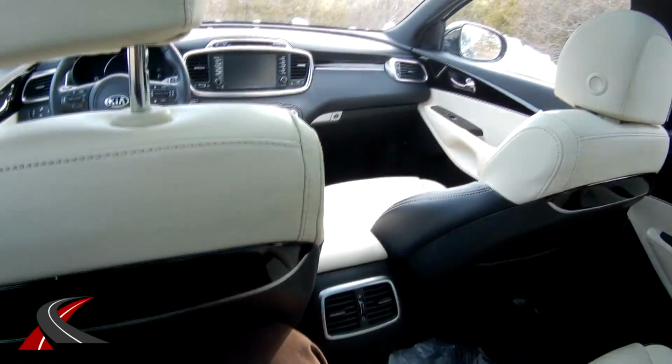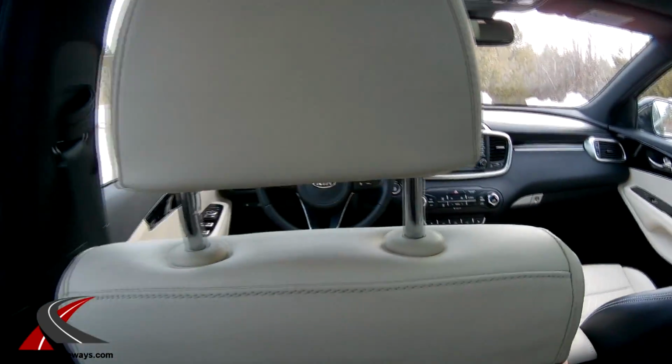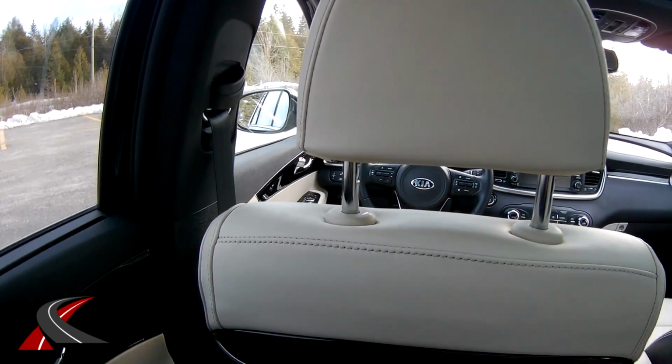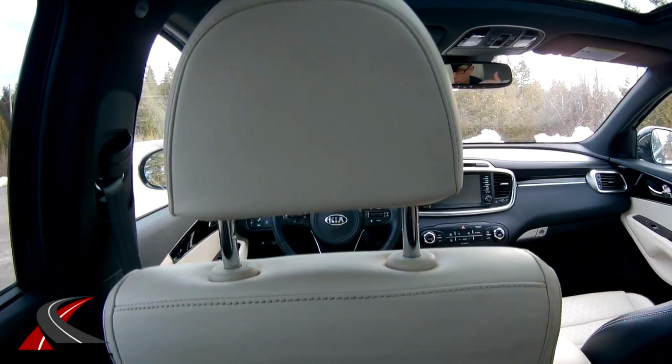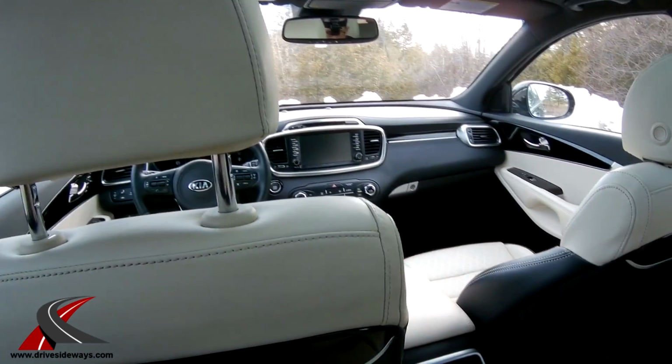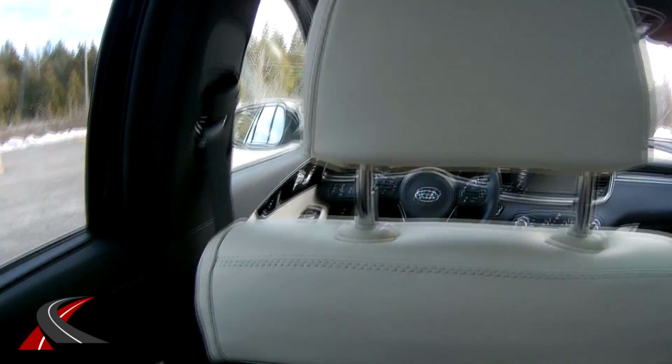So it's a compromise. Now this seat is back a little bit further than it should be because whenever it's got easy access, what it's called. So whenever you get out and shut the car off, the seat goes back and then it goes forward again. You can turn that off in the menus. I'll show you that. You probably want to turn that off if you have people sitting back here.